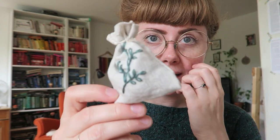It feels so nice to use up the scrap fabric that I get when I sew. It's kind of inevitable that I get scrap fabric because I sew a lot of rectangles and stuff, so that's nice, but sometimes you get scraps and that's fine because you can use them to make other stuff. And I love embroidering on linen, so I can make pouches and I can make project bags.